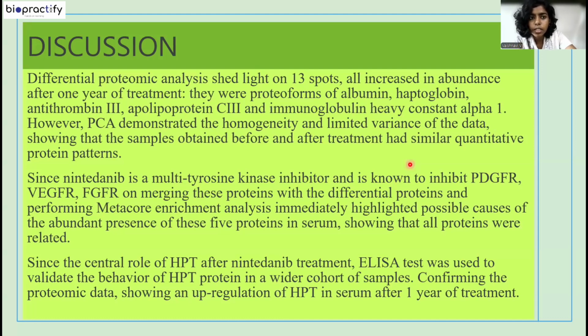So in the discussion, there were 13 spots which were identified and all increased in abundance after 1 year of treatment. They were all proteoforms of albumin, haptoglobin, antithrombin 3, apolipoprotein C3, immunoglobulin heavy constant alpha. The principal component analysis demonstrated homogeneity and limited variance of the data.